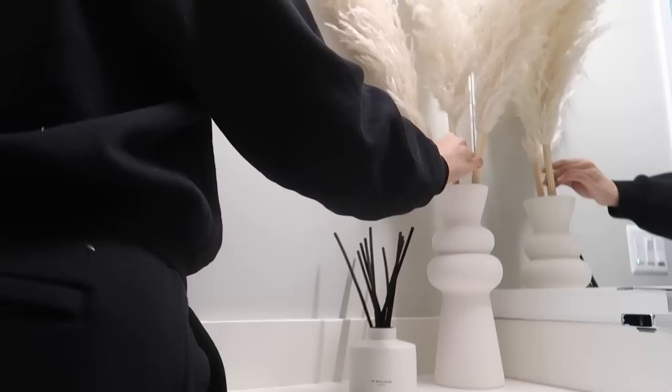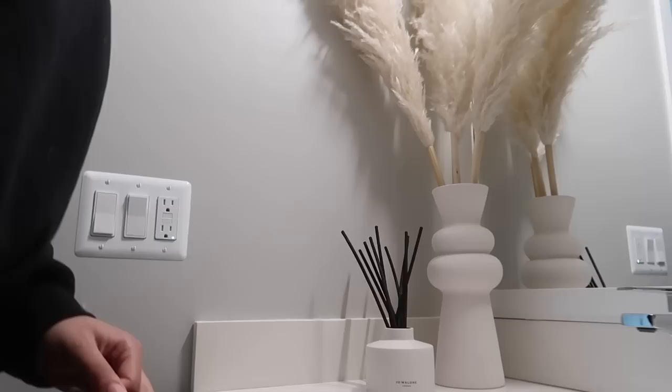This might be too fluffy. Oh no, that looks good. Okay. And then, that don't look bad. It's just two different whites and that looks very tacky, but we'll figure it out. I don't know why I'm so focused on this bathroom, because I ain't gonna be having no guests anyways.